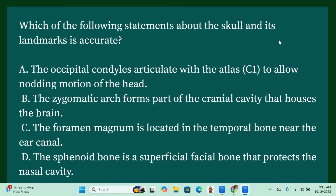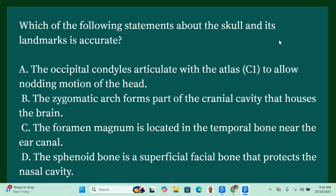B, the zygomatic arch forms part of the cranial cavity that houses the brain. No, the zygomatic arch is a facial bone. It serves as attachments for our facial expressions. C, the foramen magnum is located in the temporal bone near the ear canal. No, foramen magnum is the big hole for our spinal cord to go into our brain. So that's not correct. And D, the sphenoid bone is a superficial facial bone that protects the nasal cavity. No, not true. It is deep inside our face. Under all this facial stuff, the sphenoid bone is way in the center. Check out that video, we'll talk about it.